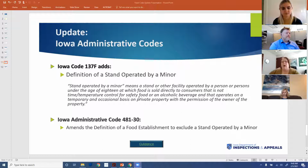So, updates in the Iowa administrative codes. Iowa Code 137F adds the definition of a stand operated by a minor. A stand operated by a minor means a stand or other facility that's operated by a person under the age of 18, at which food that is sold directly to the consumers that is not time or temperature controlled for safety, or an alcoholic beverage, that operates on a temporary or occasional basis on private property with the permission of the owner of the property.